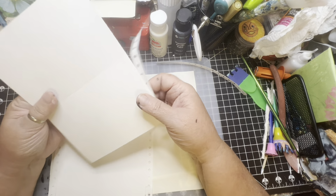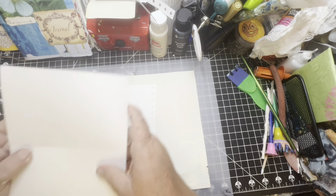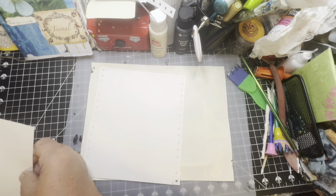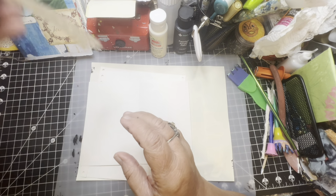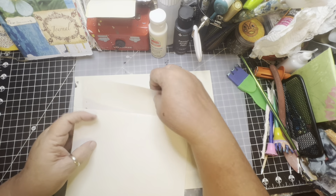So instead of using just regular copy paper, I'm going to use these index cards. I guess they're 4x6. Yeah, 4x6 index cards. And I have a lifetime supply of these. I don't know if there's 1,000 or 5,000. There's a ton of them.